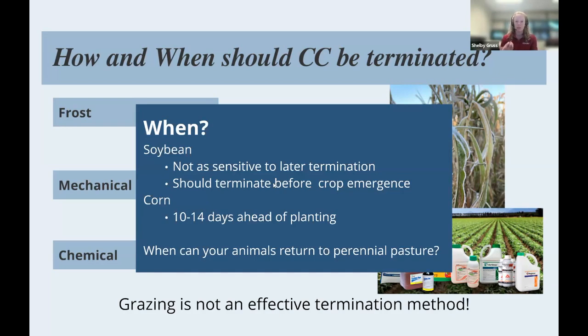A lot of people are thinking about planting green now, planting into a living cereal grain crop, but we should try to make sure that by the time those soybeans emerge, that cover is killed. Corn is a bit more sensitive. Thinking ahead, we should be thinking about terminating that 10 to 14 days ahead of planting. With corn, if we have a high C to N ratio in those cover crops, that could tie up nutrients for longer for corn establishment. So if we are in a shorter window, think about applying a starter nitrogen.